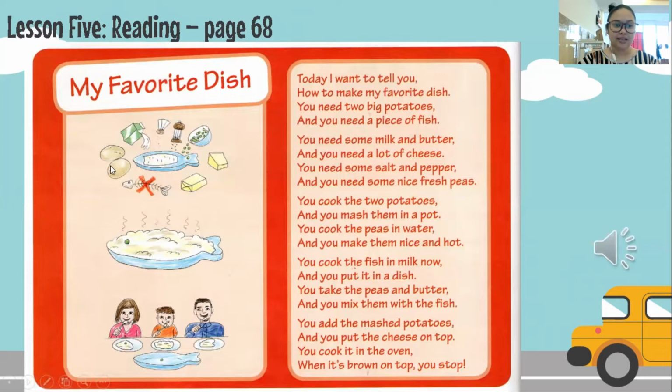Can you tell me what's this? Yes, these are potatoes. How about this? Yes, it's a milk. This one? Yes, it's a salt. How about this? Pepper. This one? The peas. Yes. This is cheese. And this is butter. And this one is a fish. And you need also a dish. Okay? You need something to put on. Okay? Like a plate.